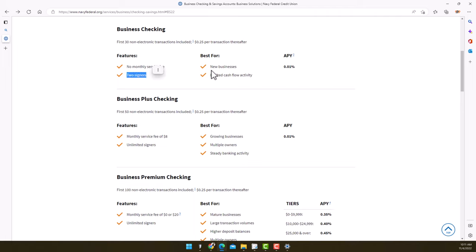The best feature, in our opinion, is that this account is free. By that, we mean there is no monthly service fee. You will still have NSF fees should money not be in your account to cover the items you purchased. You can have two signers on this account, so depending on how you have things structured, it's up to you who the second signer is.